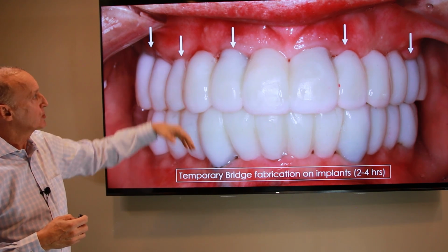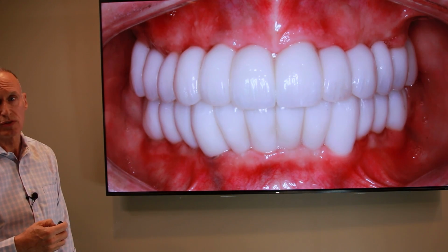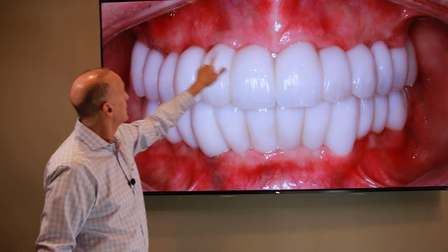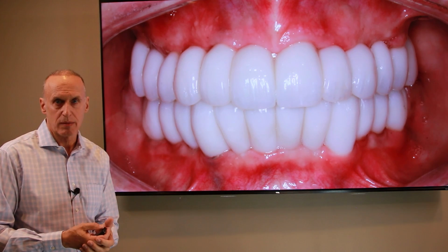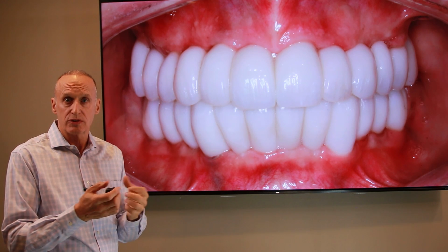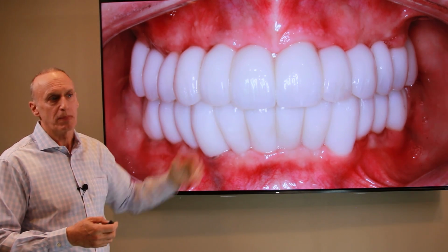So here she is after 2.5 months with her temporaries, and here she is with her final restorations. The reason we didn't lose these pink papilla and bone volume was because she never wore a temporary denture, and those temporaries actually put pressure on the tissues to stimulate them to stay where they are. The permanents will do the same.